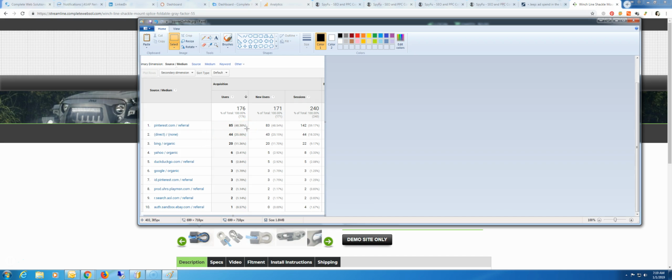48% of the traffic over there, and they are getting sales, is coming from what they shared on Pinterest. And Bing, of course, is giving them the most organic. Google not so much yet. Google's very difficult, right? Bing is a little easier. Now Bing, I believe, is the default browser if they're using Edge, which is a crappy browser. However, it's downloaded onto most people's computers by default. So we don't want to ignore Bing.